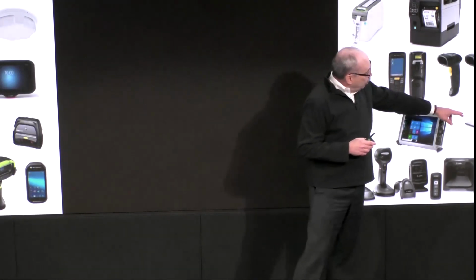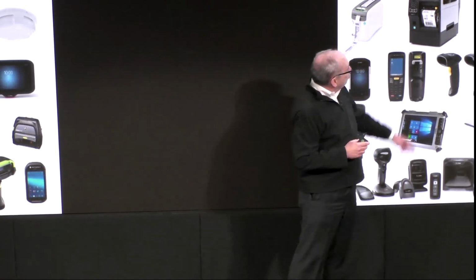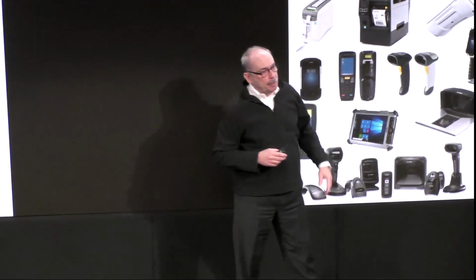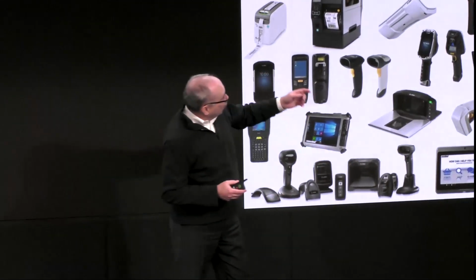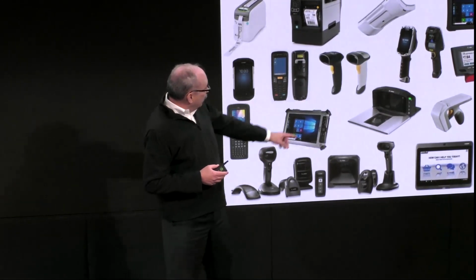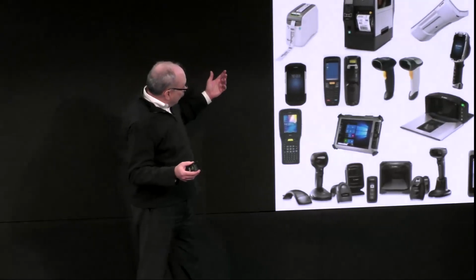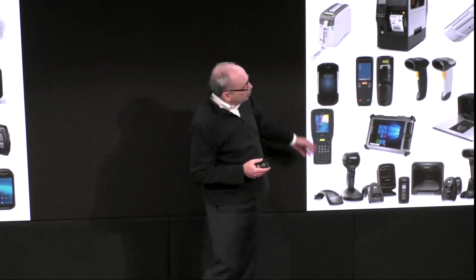You've got POS here used by a cashier. You've also got the scanners used by cashiers. You've got printers used at a shipping dock. You've got wearable computers used in a warehouse. You've got card printers used by maybe security at a security desk. You've got heads-up displays, possibly used in a warehouse as well. You've got kiosks used by consumers in a shopping store to check prices. You've got POS scanners. You've got mobile computers used in warehousing.